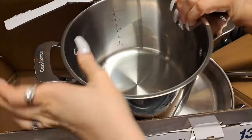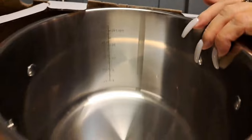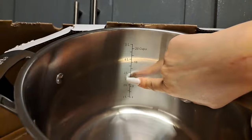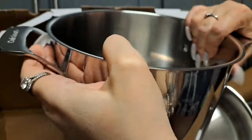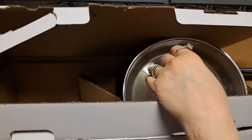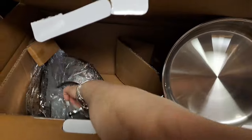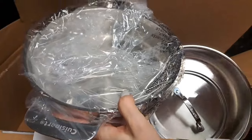You see, this is what I mean by the measuring lines over here. You see? I don't know if you can see that. Can you see it? Yes, right there. It measures how many liters, how many cups. Awesome, awesome, awesome. Can't wait to start cooking on these. Ooh, I could do my cooking videos.